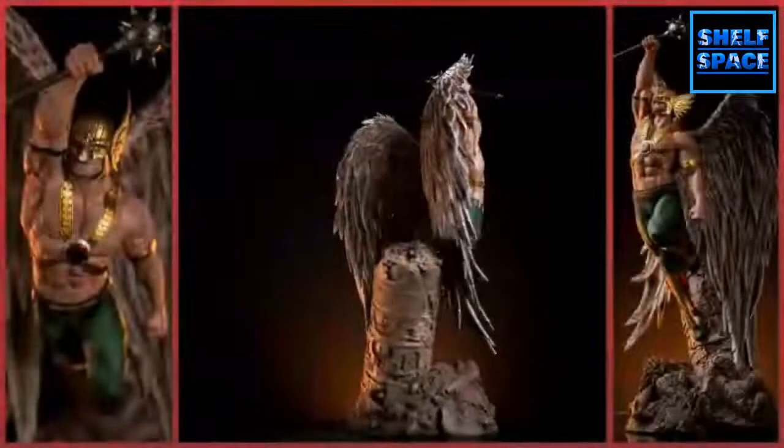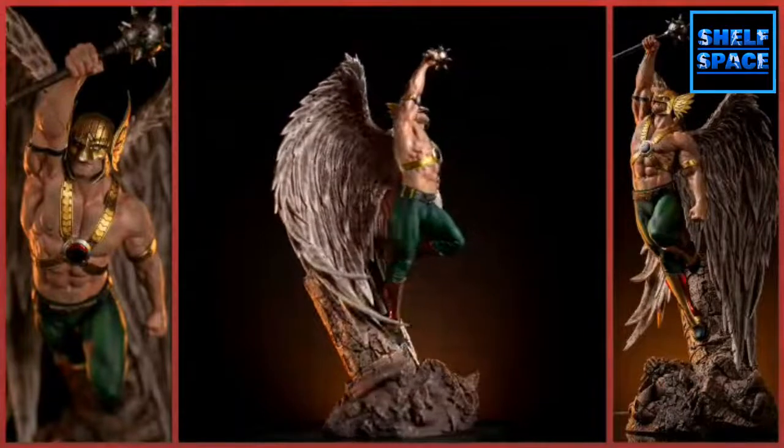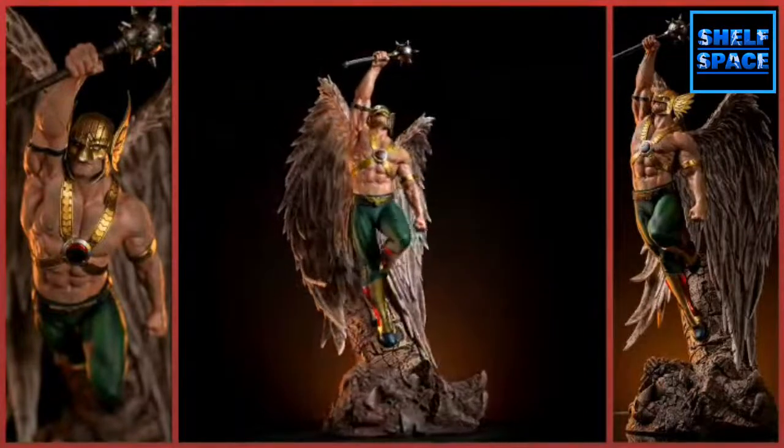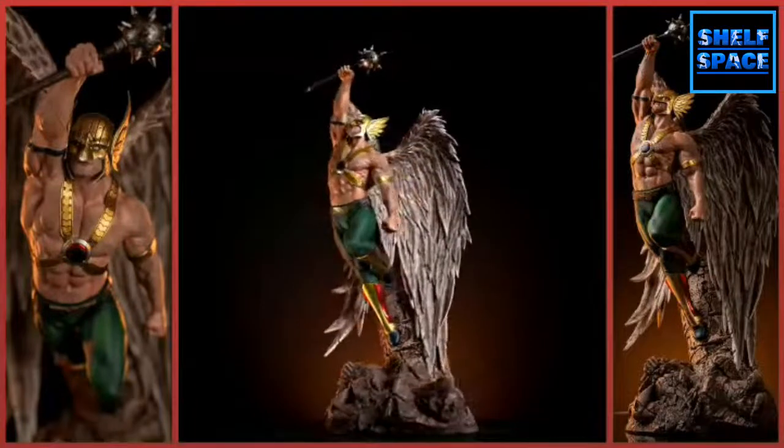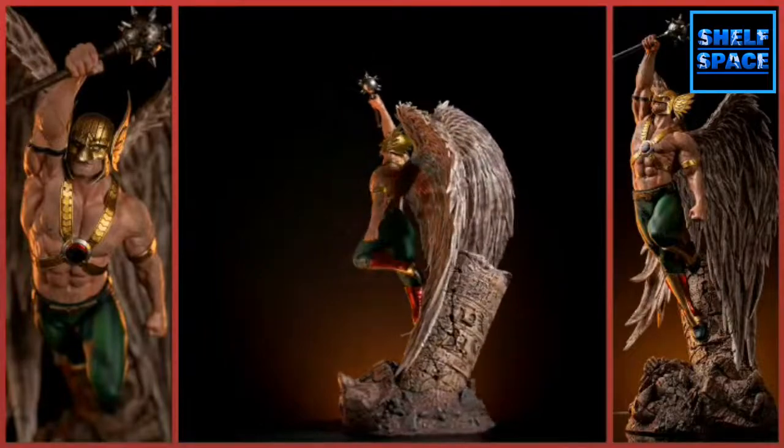I'll just do a quick 360 of the statue here. This is beautiful. Look at that. What I like about this is you can see the wings very clearly, but they're not spread out. It's still a compact statue. I need that. If I'm going to display a statue, it's got to be compact these days because I just don't have room anymore. So I love that about this statue because I think this is the prime angle, from his left, and you can see the whole wing here. Fantastic idea.